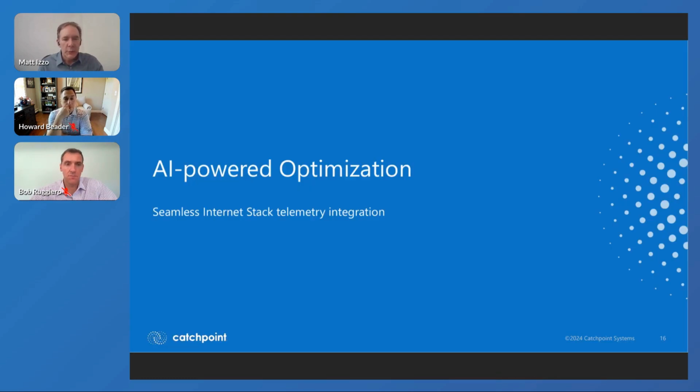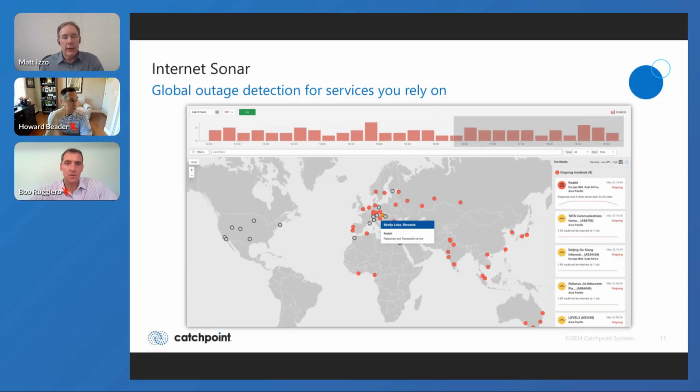So let's move on a little bit to some of the other things that we're doing in terms of monitoring the internet stack and pulling everything together. This is Internet Sonar. If you're familiar with Internet Sonar, you know this gives you that live global view of internet outages for the services that you depend on, things like CDNs or DNS, SaaS services, social media, MarTech services, and recently added ISP and network outage detection.